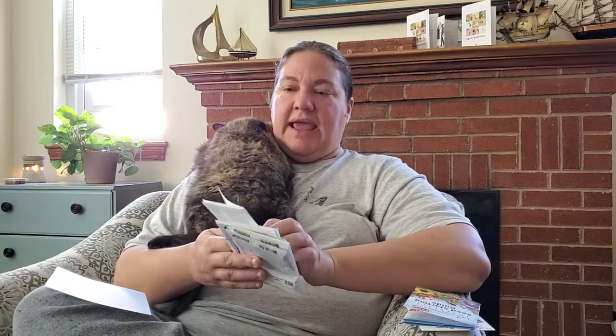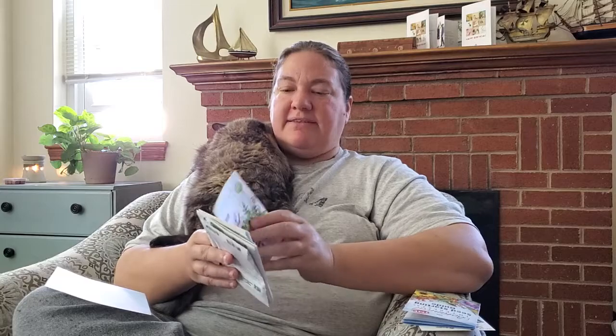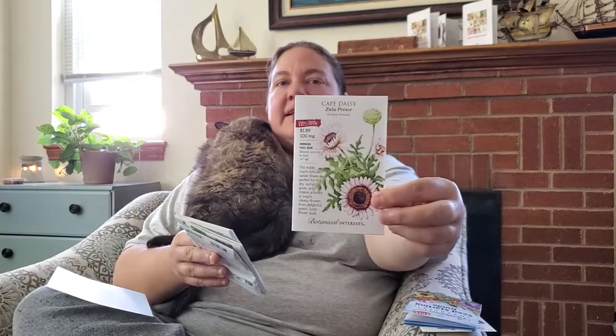This is a Cape Daisy, the Zulu Prince Cape Daisy. I had this in a cart like 2 years ago and decided against it because I really didn't have the room to grow. And now I'm preparing to move, actually. So I'll only be at the house I'm growing at right now for a few more months. I'll get through the fall season, and then at the first of the year, I'll be moving to a new place. So I'm sort of stocking up on what I think I want wherever I'm going to move next, which I'm not sure where that'll be yet, but it'll be fun to find out.